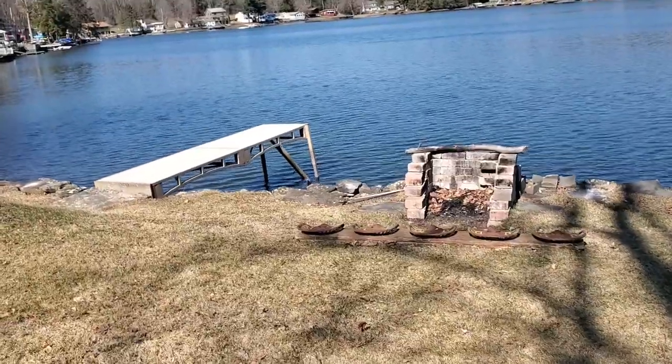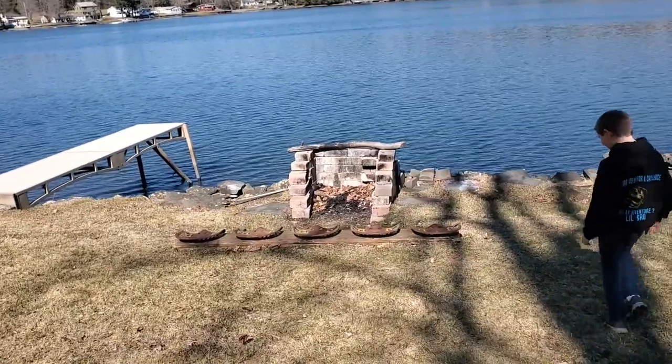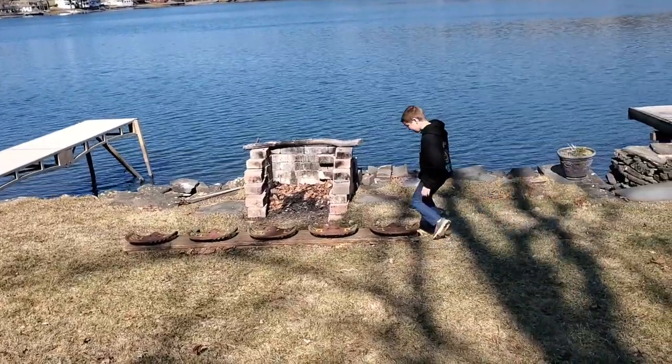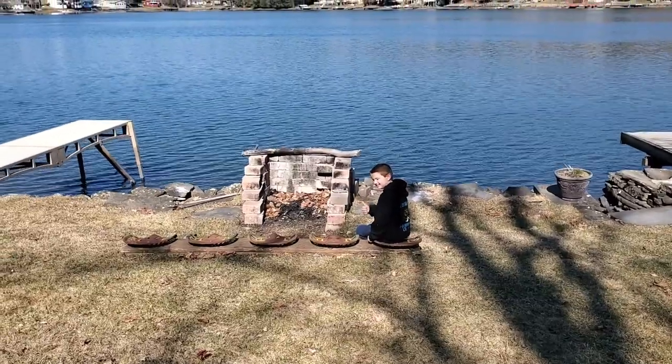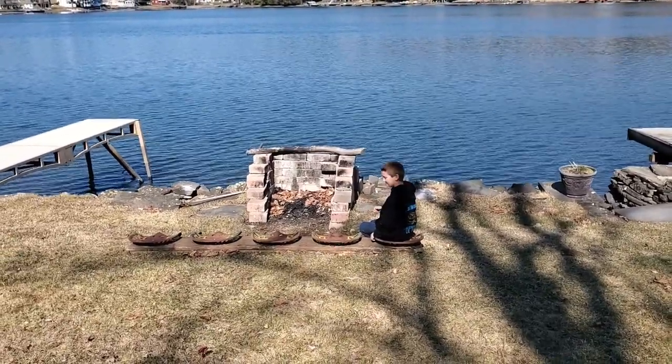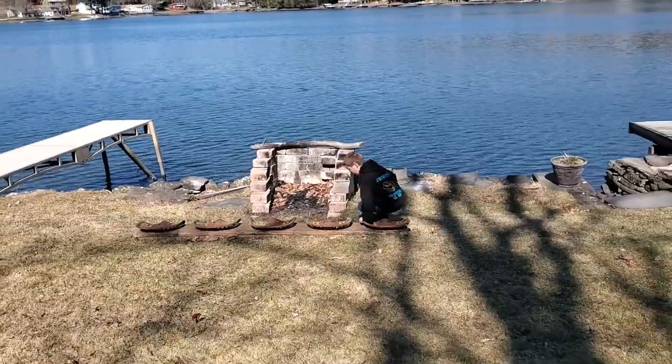Like I said, there's unique things. Here's a bunch of tractor seats that they sit at for their campfire. That's pretty clever. They're not that comfy, you don't think? No.